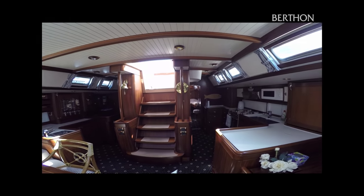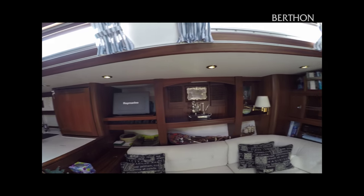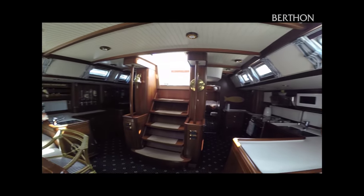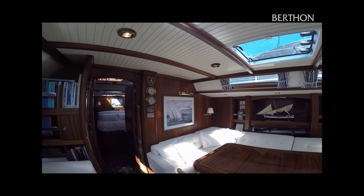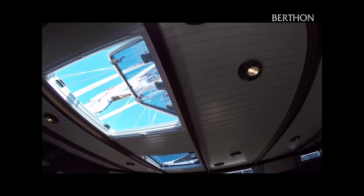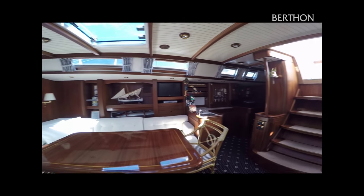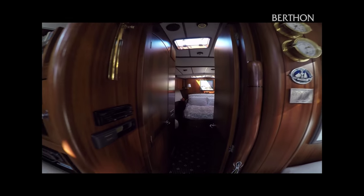Stunning interior, maintained to the nth degree. Absolutely looks like new. This is going to make somebody a very beautiful home, coming forward into the master cabin.